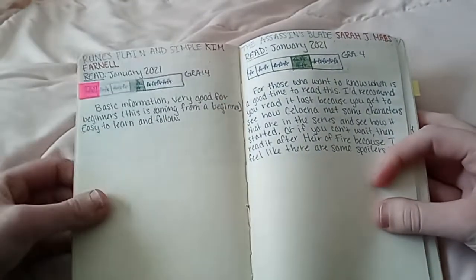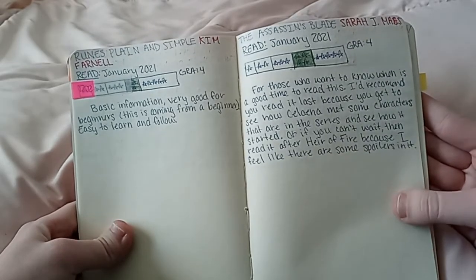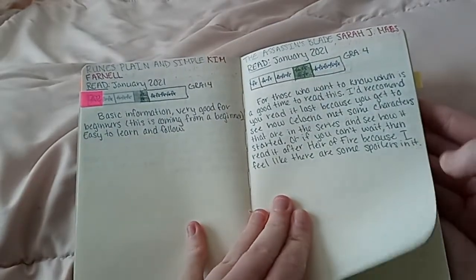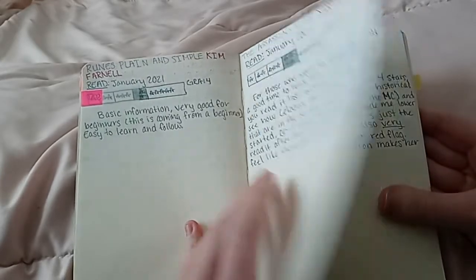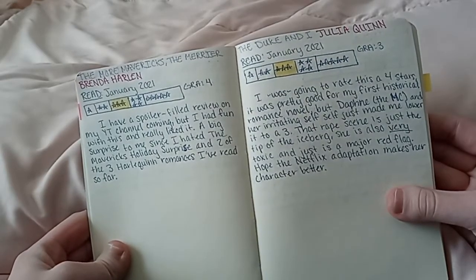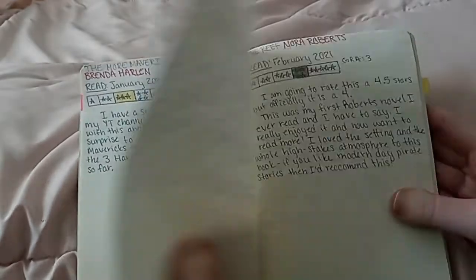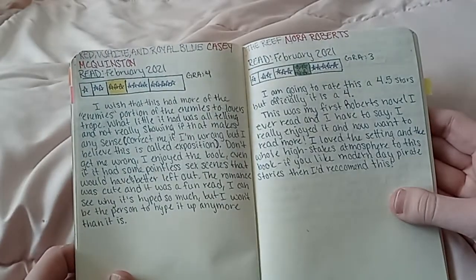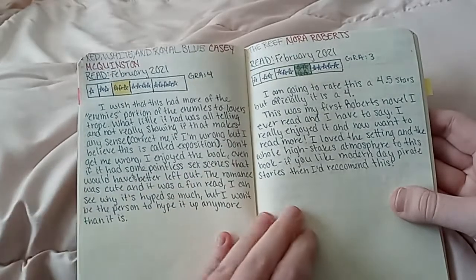Okay, now starting in 2021, got Runes Plain and Simple by Kim Farnell. The Assassin's Blade by Sarah J. Maas. I think I made a YouTube video too all about The Assassin's Blade and the Throne of Glass series. The More the Mavericks Merrier by Brenda Harlan. The Duke and I by Julia Quinn. Red, White, and Royal Blue by Casey McQuiston. The Reef by Nora Roberts.